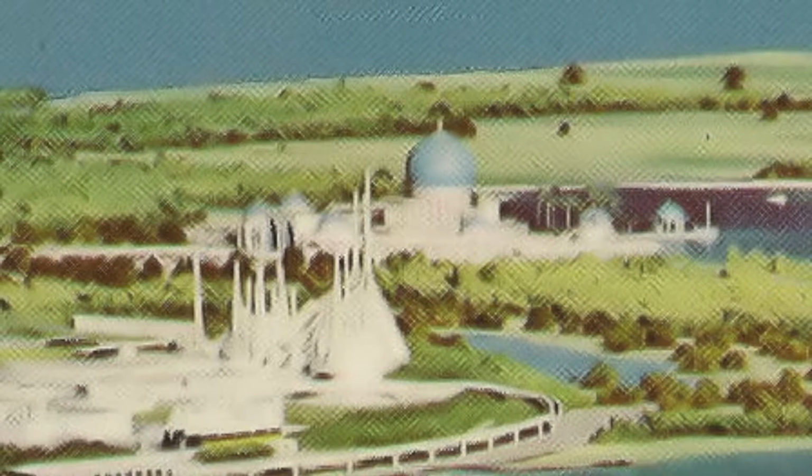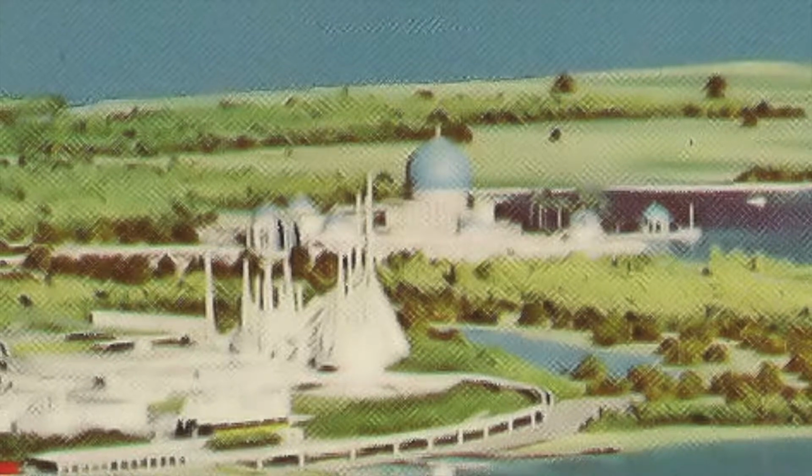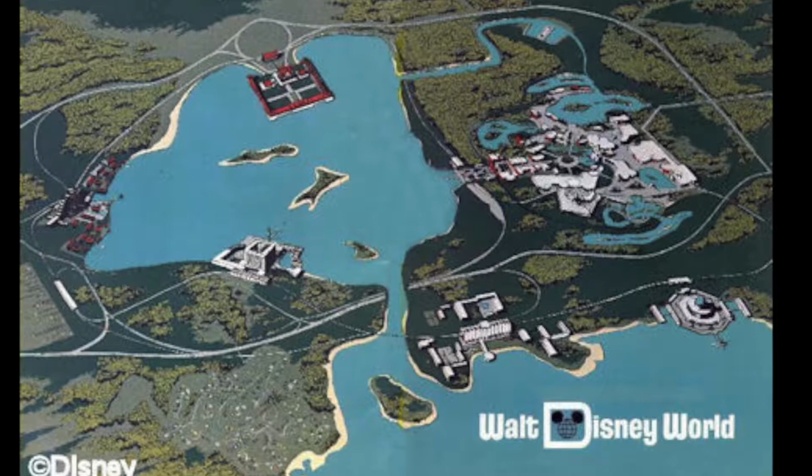Now, there was a discussion to renew the idea for this resort in 1978. The Shah of Iran at the time, Mohammad Reza Shah Pahlavi, offered to fund the project's construction and operation, but the Iranian Revolution happened a year later, and the project was permanently shelved at that point.